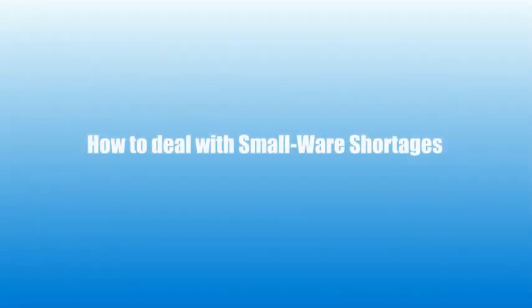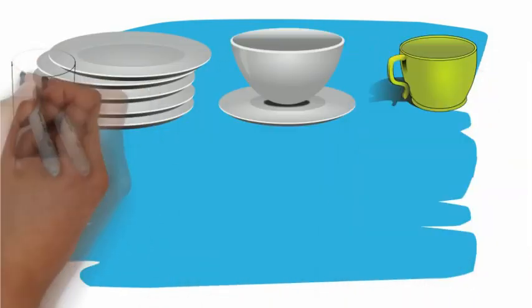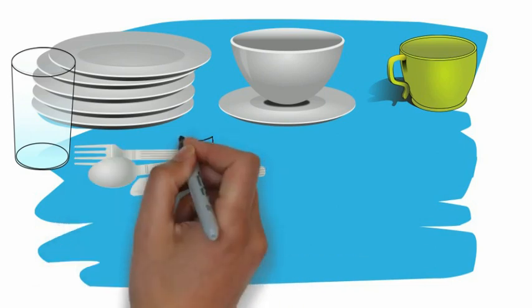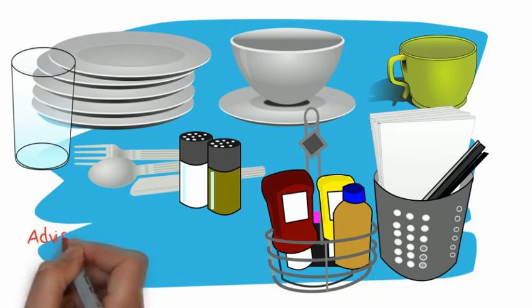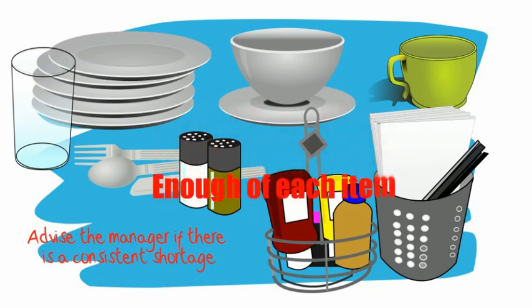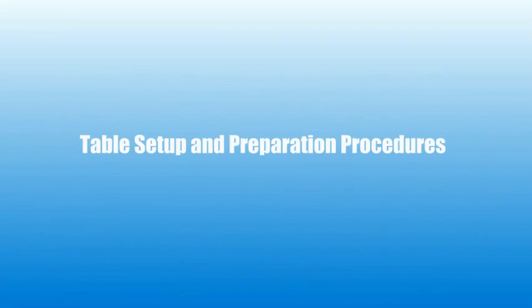How to deal with smallware shortages. Smallwares are the plates, bowls, cups, glasses, silverware, and all of the small tabletop items such as salt and pepper shakers and condiment holders. Running a smooth operation depends upon a proper inventory of smallwares. It is your responsibility to advise the manager if there is a consistent shortage of a particular smallware item. There should be enough of each item to supply the dining room through one turn without having to wash a single item.